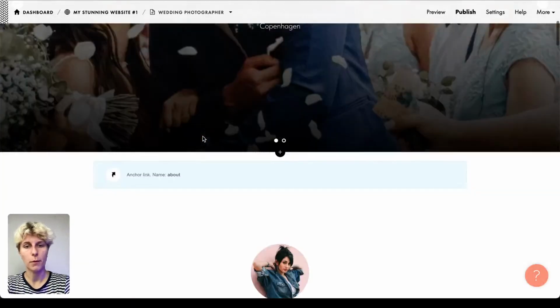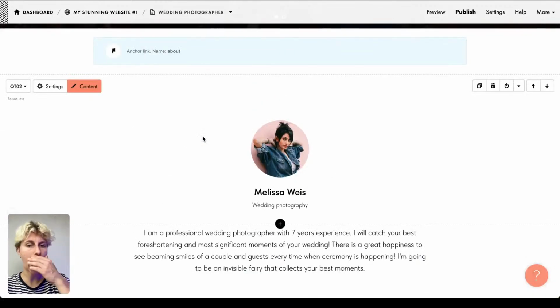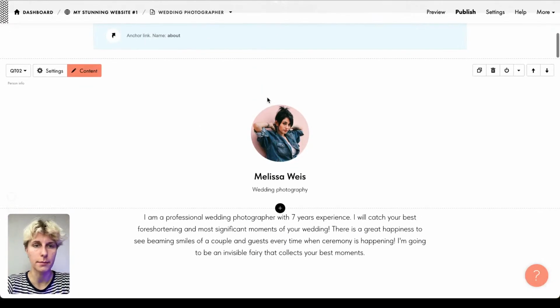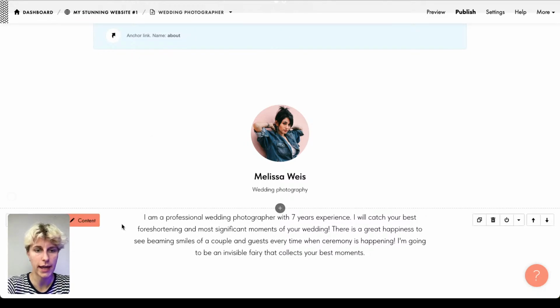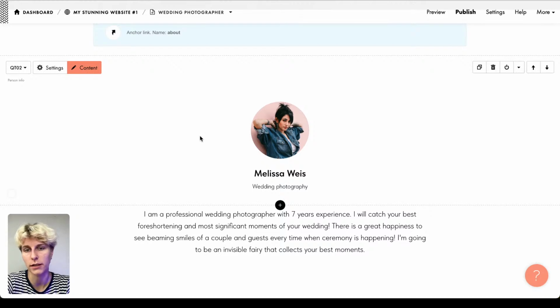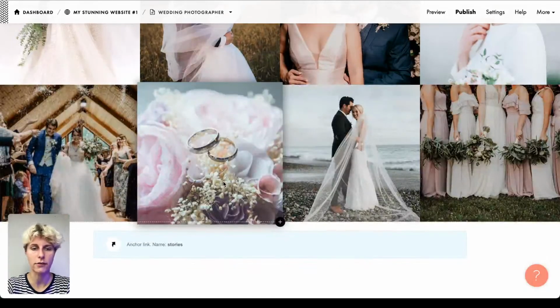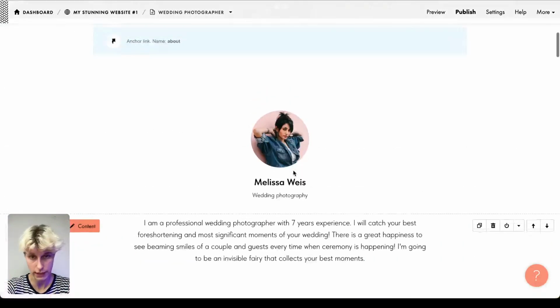Now, we were talking about blocks. So what is a block, and where does it start and where does it end? To understand what a block is, you have to check out those borders. You see on top and on the bottom, I have a border, 2 borders. That makes one block. So the profile picture with the name of the person and the little info, this is one block, and then the description is another block, the gallery is the next block, and so on and so forth.